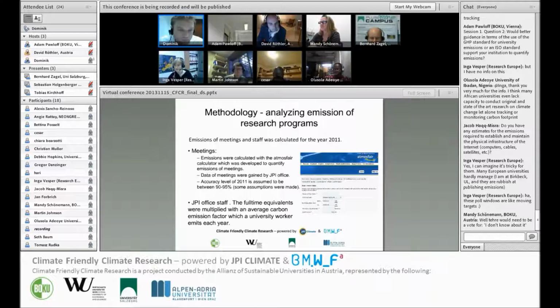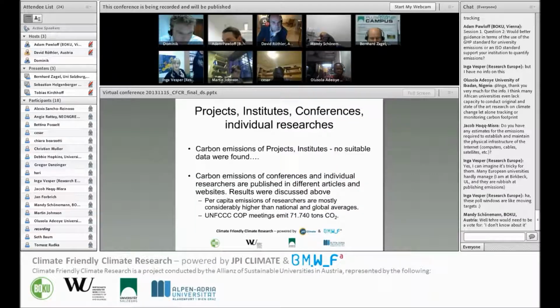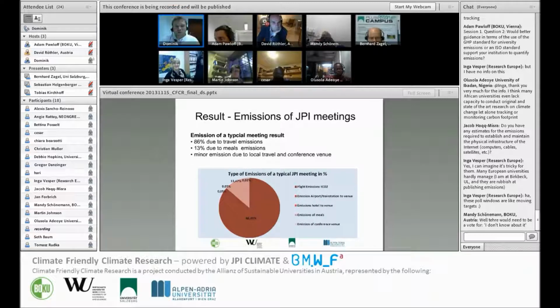So these were emissions from the meetings, and then of course we had to look at the office staff. So we took the full-time equivalent of the office staff, and these were multiplied by an average carbon emission factor of a university worker. And the results were that 86% of the emissions in 2011 came from travel, and 30% from meals. So this is just the meetings itself. And the full-time equivalent workers were 5% of the whole emissions, compared to the 95% of the meetings. You can also read through it in the paper that I mentioned. So the majority of emissions of the research program of the joint program initiative comes from the meetings.